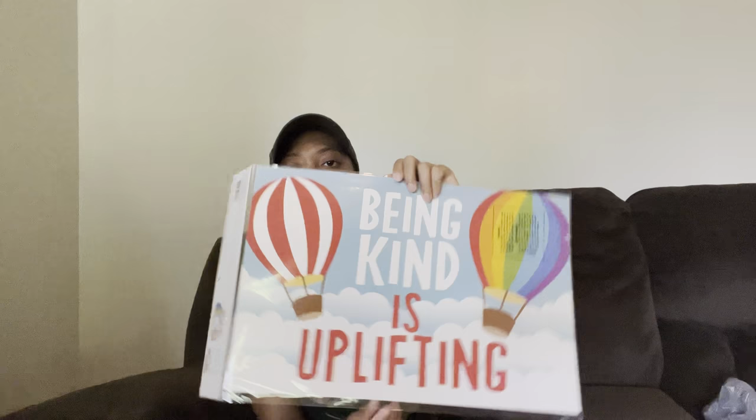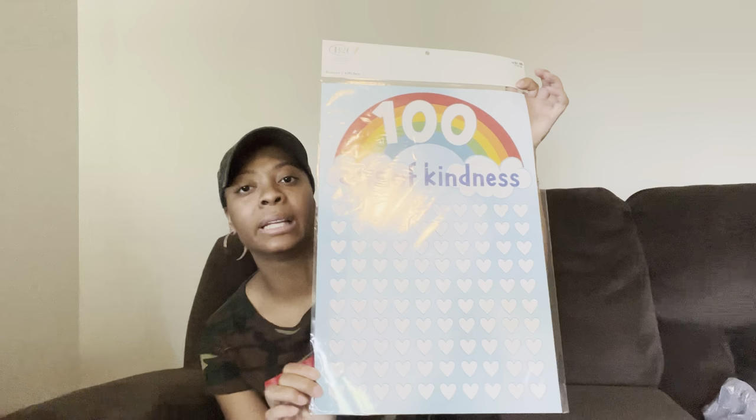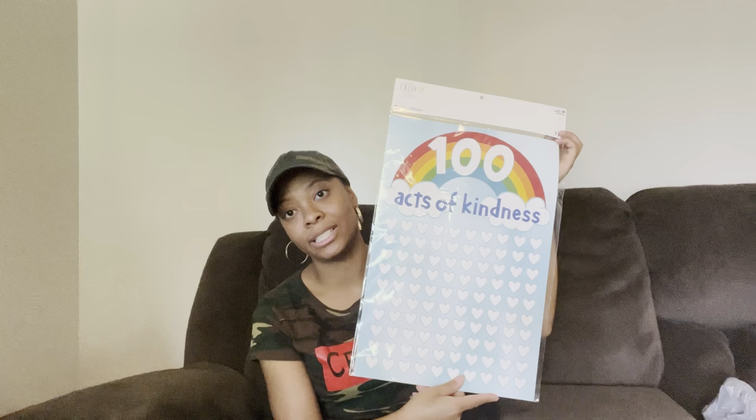I thought that this would be really fun to put up on the wall. Every time a student is being kind, they can go fill in one of the hearts. And by however long it takes for us to fill this up, then we'll do a kindness celebration for the entire class. So I thought that this was really cute and I'm so excited to use it in my class.